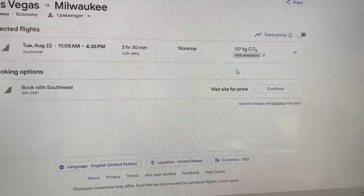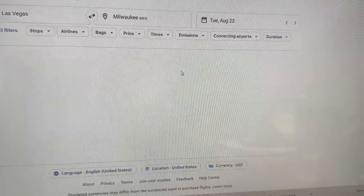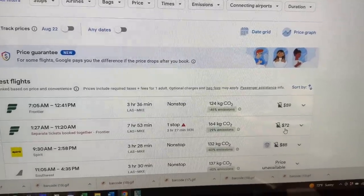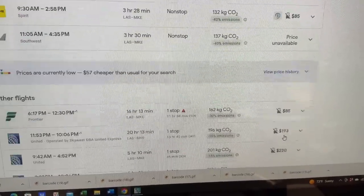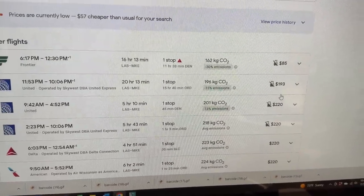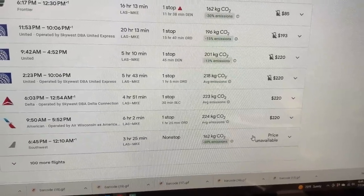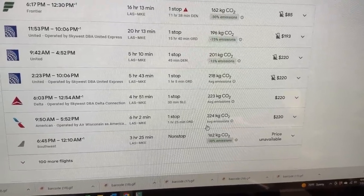And then we've got, hold on, back, Frontier 59, 72, Spirit 85, even United is around that price. Delta, why would anyone fly Southwest? How do they stay in business? I guess the Southwest one is nonstop, but I have never found Southwest to be cheaper. They're always like the most expensive flight.